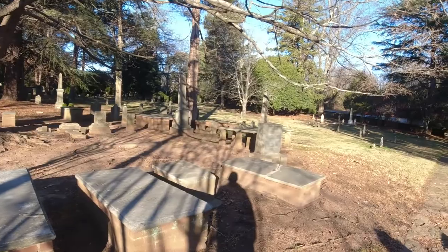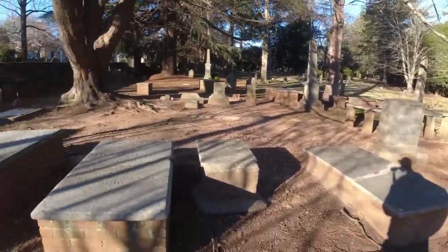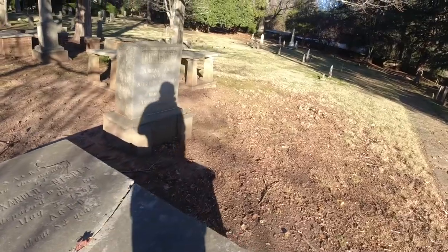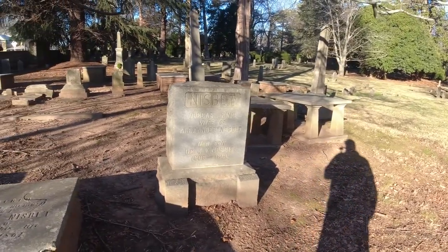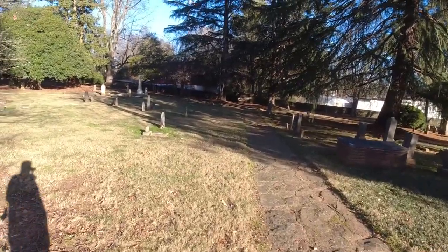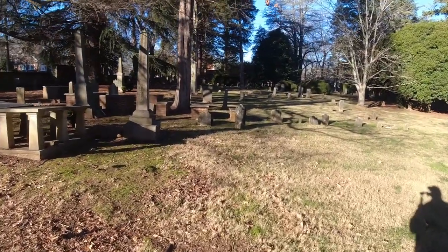I just like coming here at nighttime. Let's see here. Yeah, some of these are faded out, so I might not be able to make out some of these. Well, here's one, 1808 to 1866, Nesbitt. Yeah, I'm sure there are some in here that are 17-something easily. But I love these beautiful old tombstones.